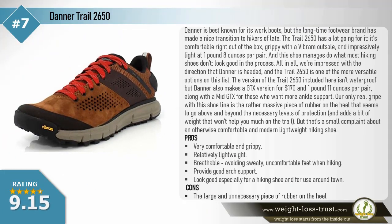Danner Trail 2650. Danner is best known for its work boots, but the longtime footwear brand has made a nice transition to hikers of late. The Trail 2650 has a lot going for it. It's comfortable right out of the box, grippy with a Vibram outsole, and impressively light at 1 pound 8 ounces per pair. And this shoe manages to do what most hiking shoes don't: look good in the process.